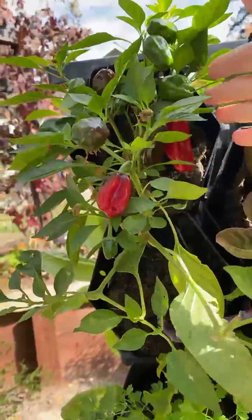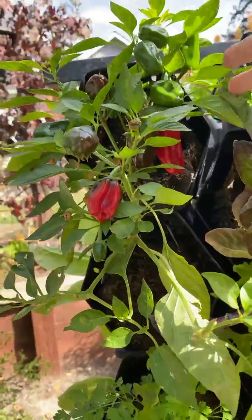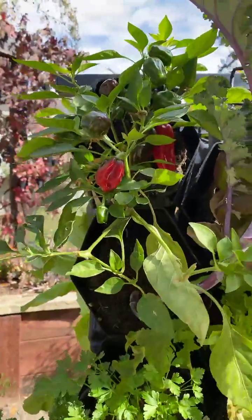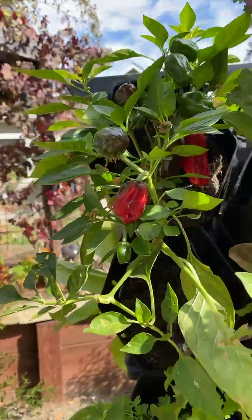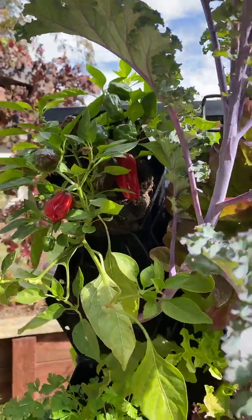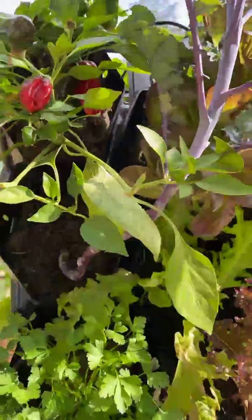And so I don't want to take up all this space in one of my pots. And so I'm going to take this off and I'm going to harvest. I'm going to make some salsa. I'm going to make some marinated peppers, pickled peppers. I'm going to do some different things with that, which we will share recipes as we do it because I'm excited about that.